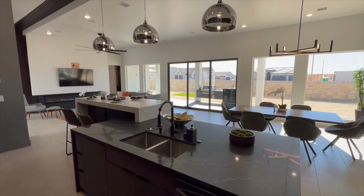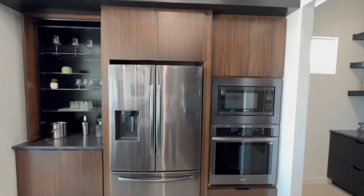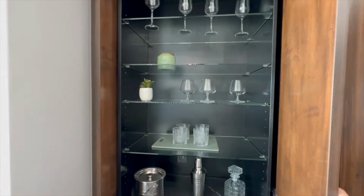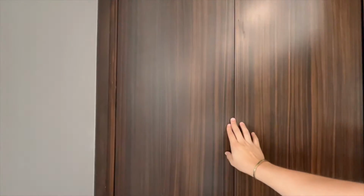And I'm telling you guys all these add-ons just because this is a fully custom builder, and in all these festival homes that I'm going to be recording, there's going to be a ton of add-ons. So I'm going to do my best to tell you what's an add-on, what's not. That way you get a good representation of what comes standard with each builder.